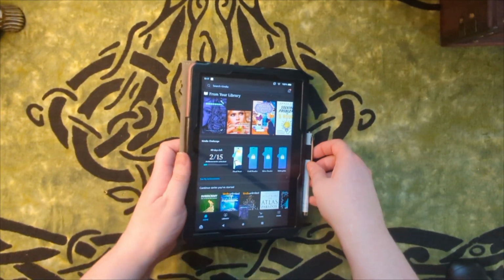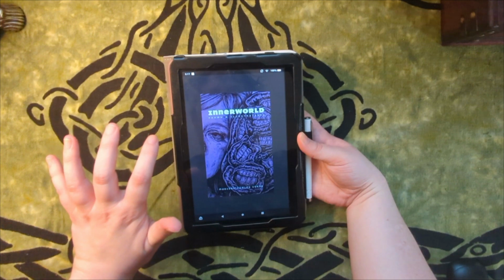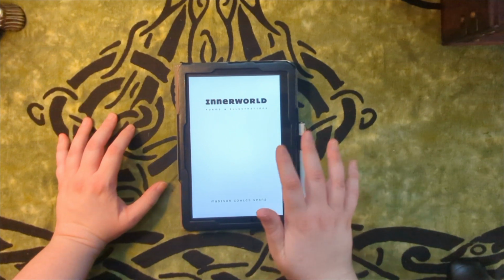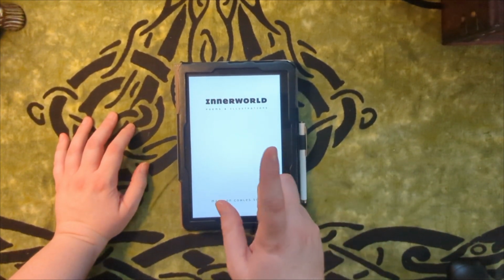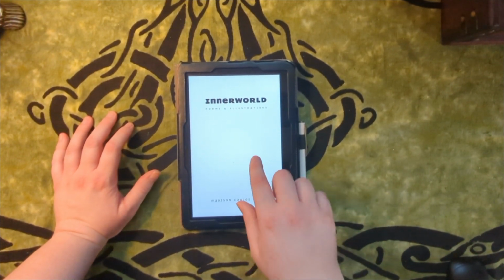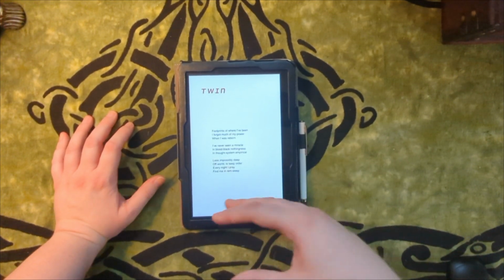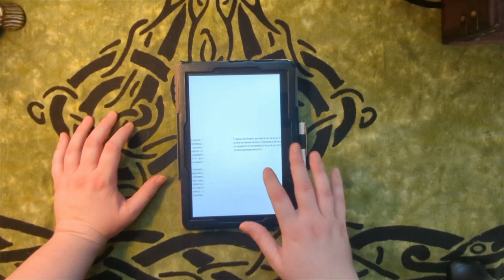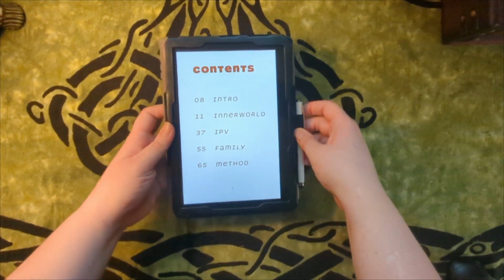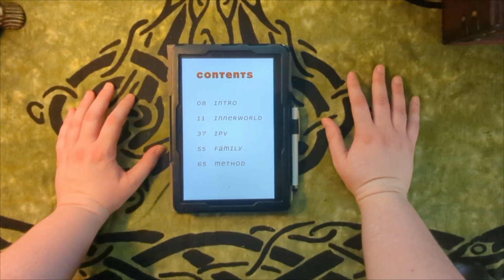I also won a Goodreads giveaway. It was a Kindle book, Innerworld, Poems and Illustrations. It won't stay on the cover for very long, but if you like poetry, I thought the poems were very good. She talks about some pretty heavy subject matter. She's a survivor of abuse in a relationship. Her family seemed nice. Unfortunately, I believe one of her family members got very sick, so she writes poetry on that.